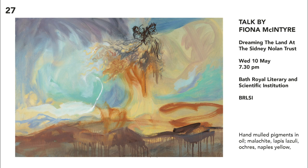So this brings me to the end of the talk. This is one of mine. This is what my paintings can look like. But these are slightly different from the earlier ones because these are using hand-mulled pigments, which I was demonstrating this morning. So they're sort of fresco-like, because they're the same sort of pigments that would be used to make a fresco.